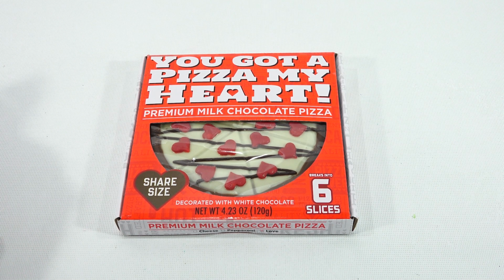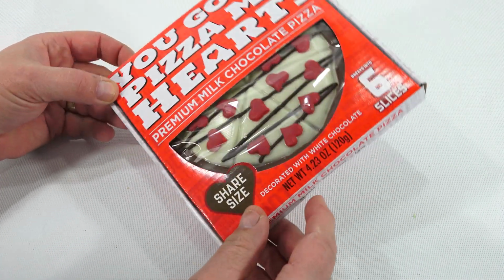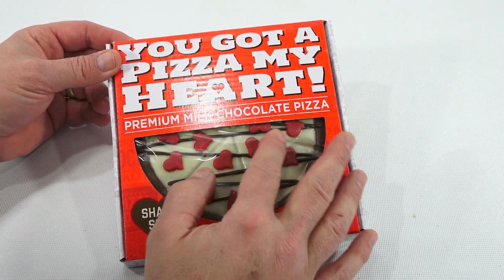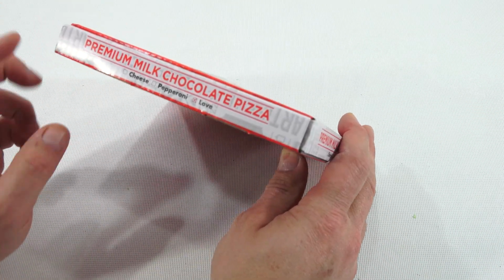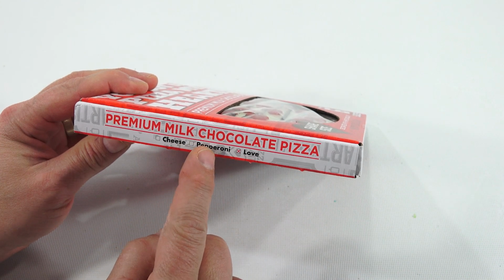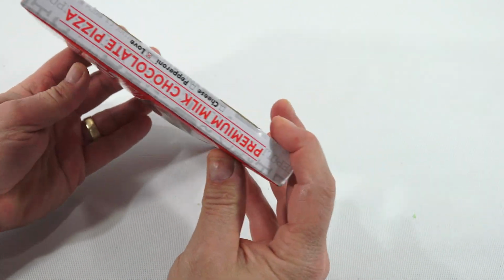It does say the share size, decorated with white chocolate. It's 4.23 ounces, and it kind of looks like a pizza box. It's got a half window, like an upside-down bottom piece cut out of the cardboard with a clear plastic over it. Let's see. Cheese, pepperoni. So the side says premium milk chocolate pizza. Then there's a box with cheese that's unchecked, a box with pepperoni, and then a box with love. And the love is checked.